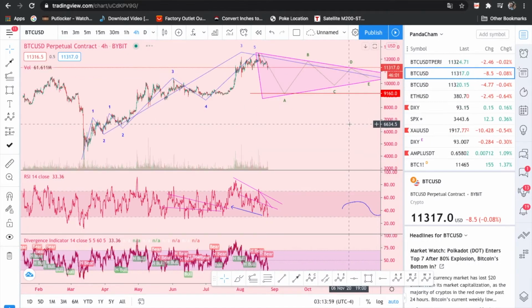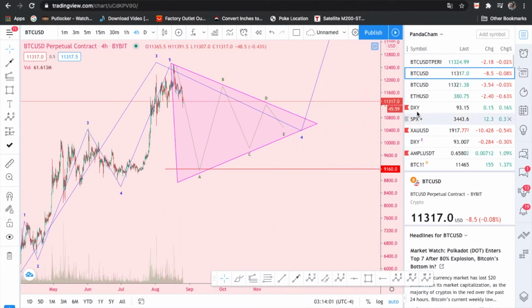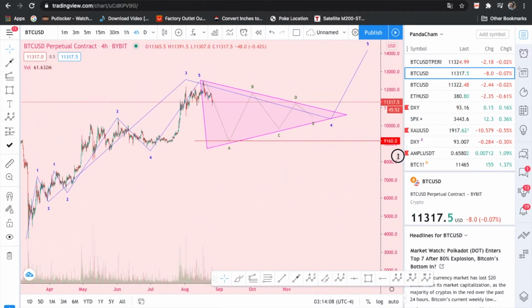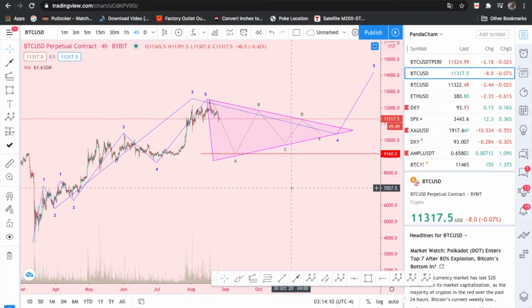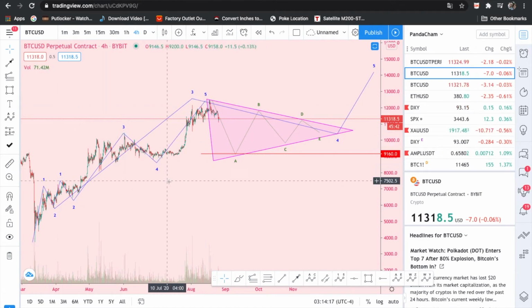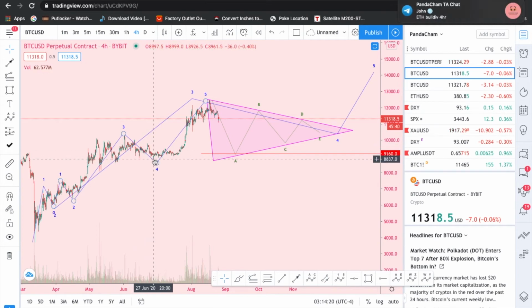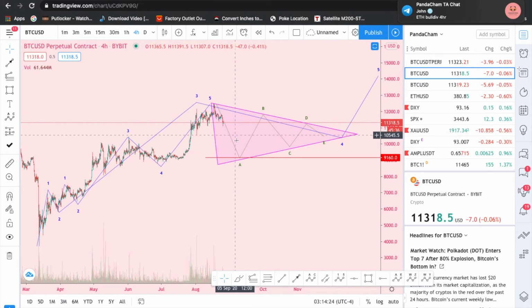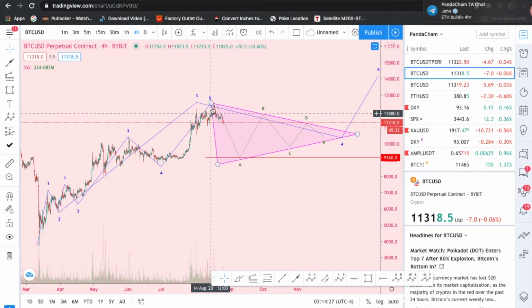Now what about the bearish count? The bearish count is this. It's semi-bearish but bullish at the same time. All right, this here is a 5-wave up complete. This here is a WXY as a 4th wave. Now this here is trying to come down because there's a 5-wave here.